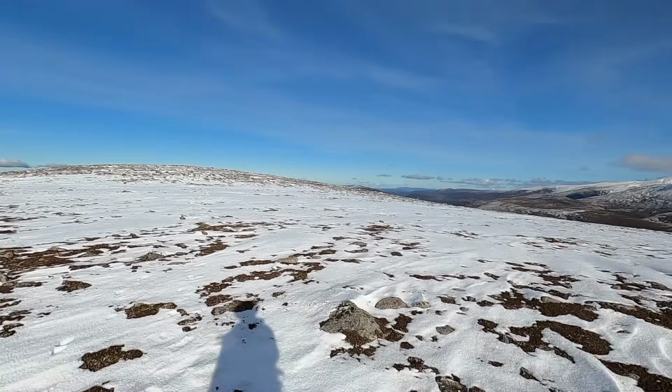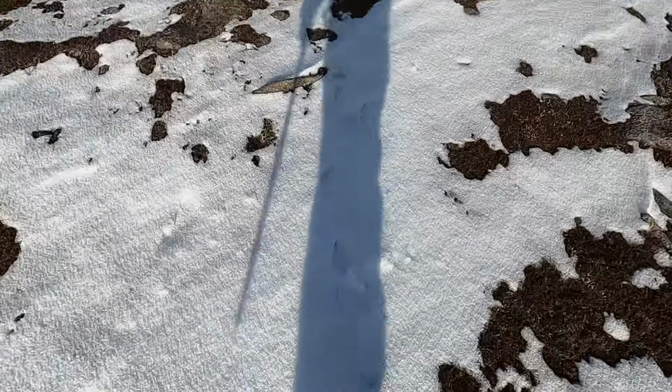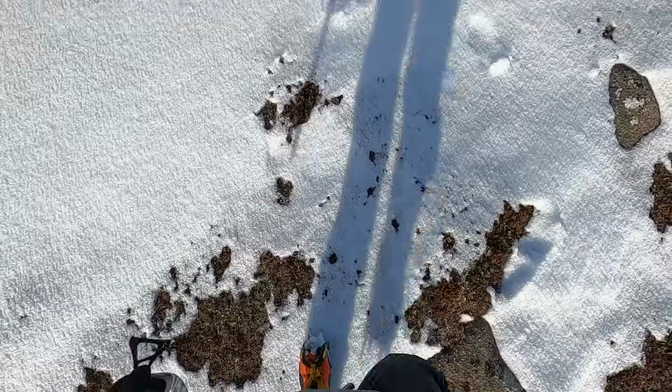Actually, truthfully, walking up here would be easier without crampons right now. It's not deep here. Never mind. Gotta feel safe, so then you make safe decisions. I think that's really the point here, and why I'm filming these videos at the risk of judgment.